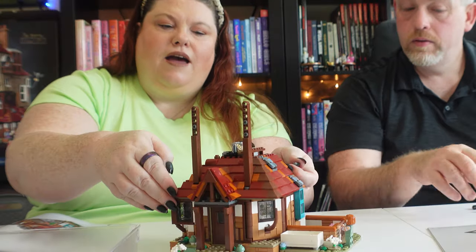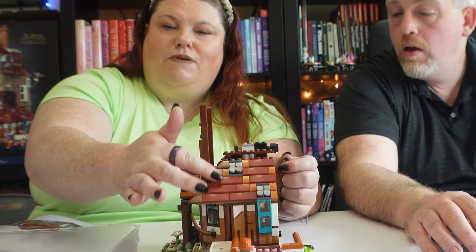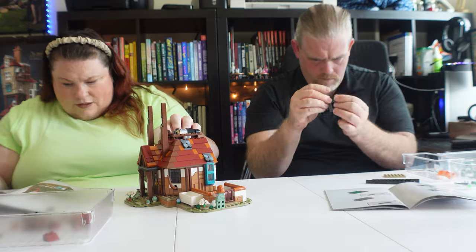All right, now we have gotten a good chunk done of this part of the roof. We're starting on the other side.